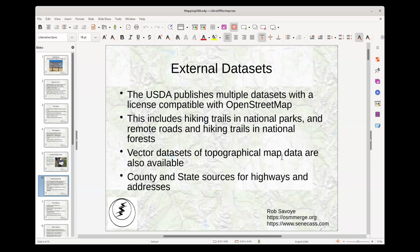So the external data sets I'm using come from the USDA, and there's a whole bunch of different data sets: MVUM, they call it Road Core, National Park Service, hiking trails and all that stuff. I actually have the vector data sets used for printing topographical maps in the US. And then I've also been conflating with county and state sources so that I can get things like county highway designations. A lot of these roads are both county roads and Forest Service roads. And by conflating 4 or 5 different data sources, I can kind of get to the actual accurate metadata. At least that's the hope.